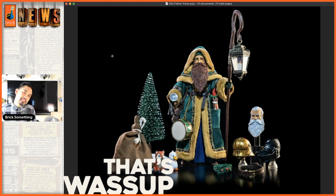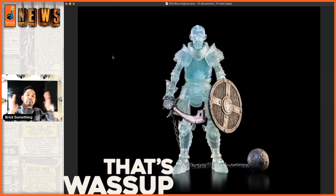But the Four Horsemen didn't stop there. They didn't just give us a new version of the Headless Horseman. They didn't just give us a Father Christmas. They said, you know what? How about that fan favorite transparent figure that we made in Mythic Legions, Hagnon? What if we re-released him? Blue Hagnon, which was teased in some artwork a while back, is finally here. The original of this is one of my favorite figures in my collection. And to think that we're going to be getting blue versions of the same parts is awesome.